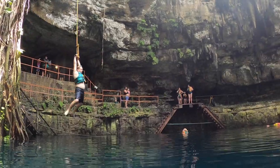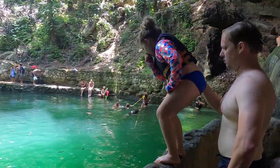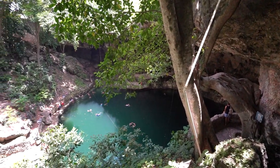I think the rope swing was my favorite. That first one that we did today was really cool. So, Alexa really liked the first one we did inside of Valladolid the other day. It's the best for the value, that's for sure.